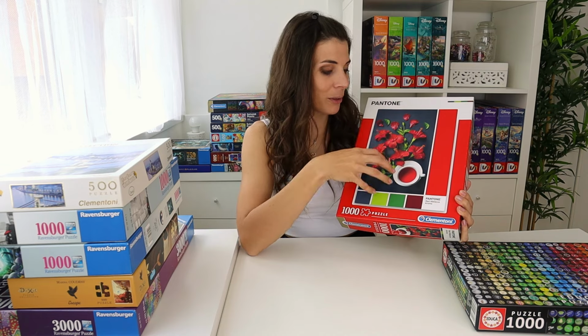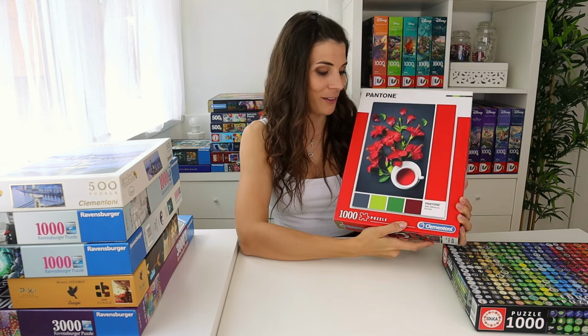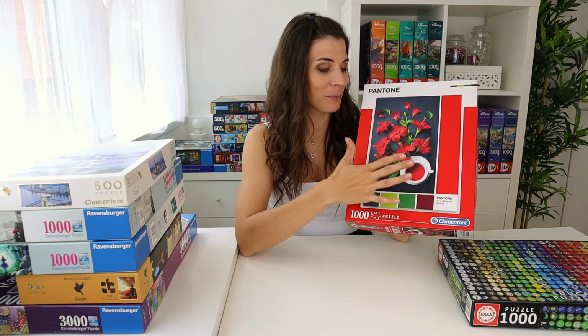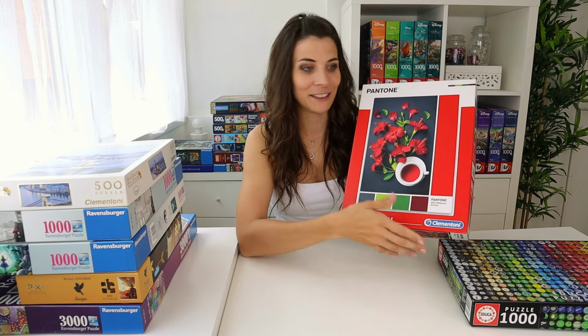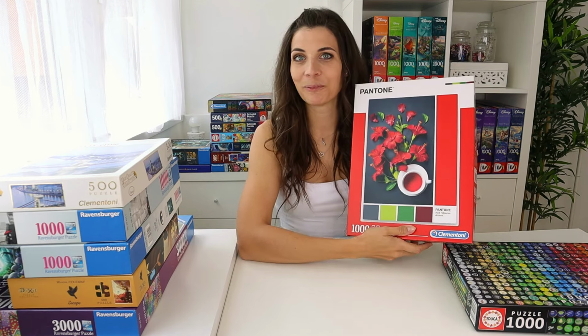But it's just something about this picture, it's just so clean, like you would just assemble it and put it on the wall, you know what I mean? It's so much different to any other puzzles that I've had or even seen. So yeah, I really like it.